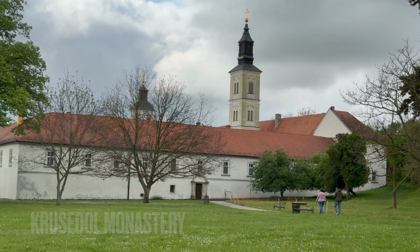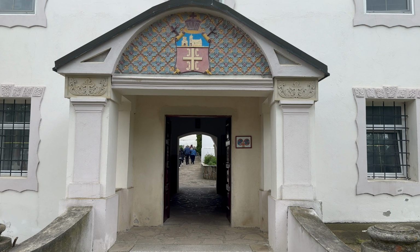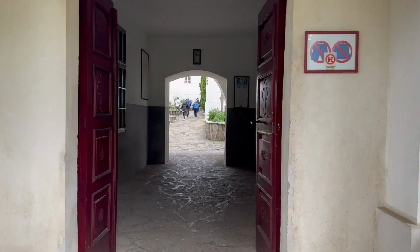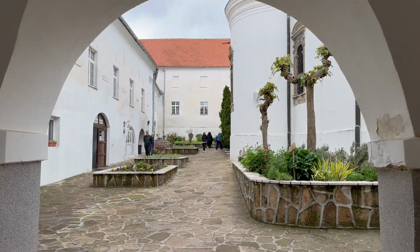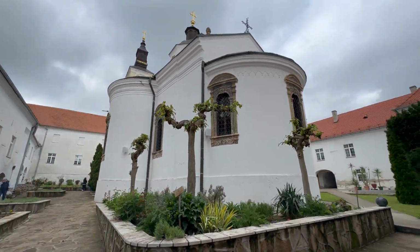Crudina Monastery is a historical Serbian Orthodox monastery founded in the early 16th century. Our guided tour had us hop on a bus, and it's about a 20 to 30 minute drive from the city.